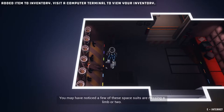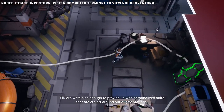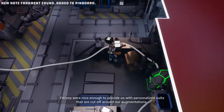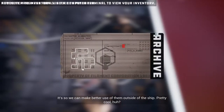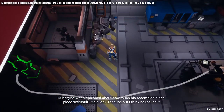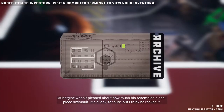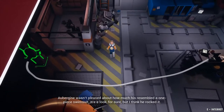You may have noticed a few of these spacesuits are missing a limb or two. Filcor were nice enough to provide us with personalized suits that are cut off around our augmentations. It's so we can make better use of them outside of the ship. Pretty cool, huh? Aubergine wasn't pleased about how much his resembled a one-piece swimsuit. It's a look, for sure, but I think he rocked it.